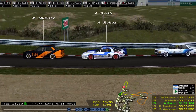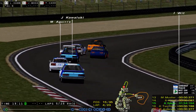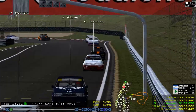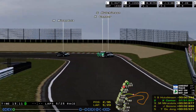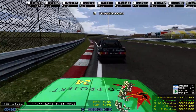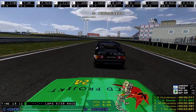And not through. Actually, Yaku's is being mugged here by both Miller, Keith, Taehyun as well. Actually, no, Taehyun is behind him, but still, being mugged is the correct term. Mirandola is catching up. Kona is right here, battling for the lead with Hutchinson. Very nice liveries in this series, though, that has to be said.